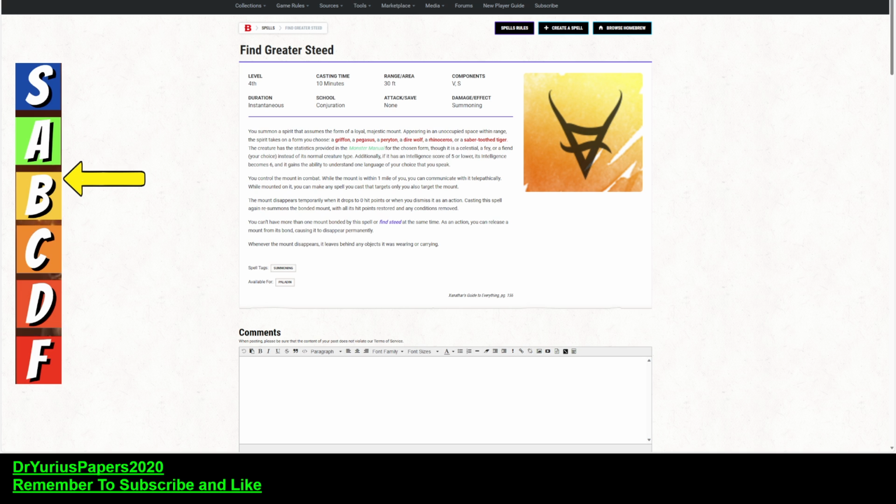differently in the particulars. So the creature has the statistics provided in the monster manual for the chosen form, though it is a celestial, fiend, or fae, your choice, instead of the normal creature type. Additionally, if it has an intelligence of 5 or lower, its intelligence becomes 6, and it gains the ability to understand one language of your choice that you speak, probably going to be common. You control the mount in combat. While the mount is within 1 mile of you, you can communicate with it telepathically.